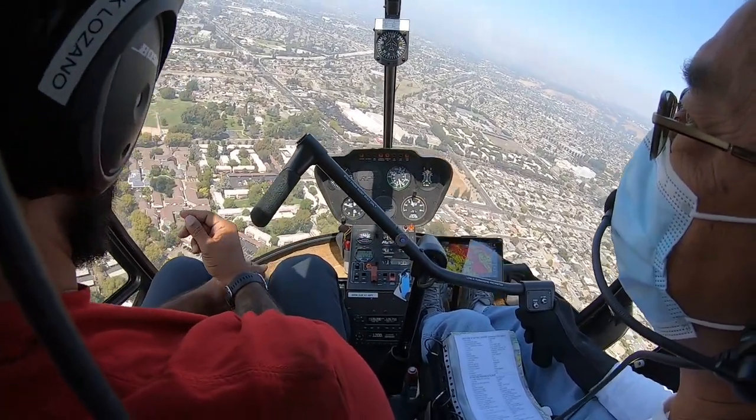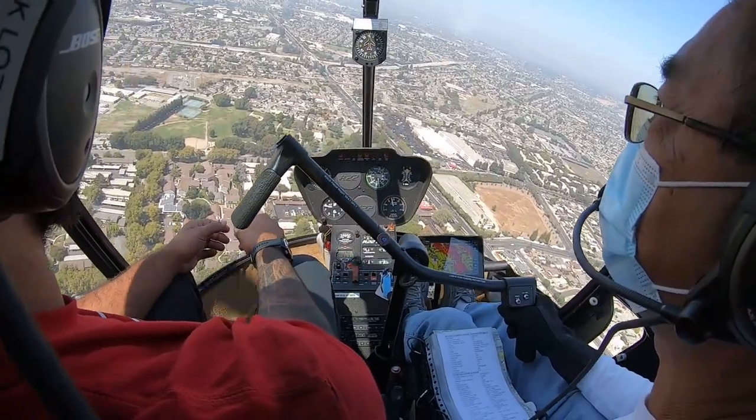Helicopter 90 Hotel, taxiway Zulu, will be Meridian, clear to land. Taxiway Zulu, will be Meridian, clear to land. 4790 Hotel, thank you.